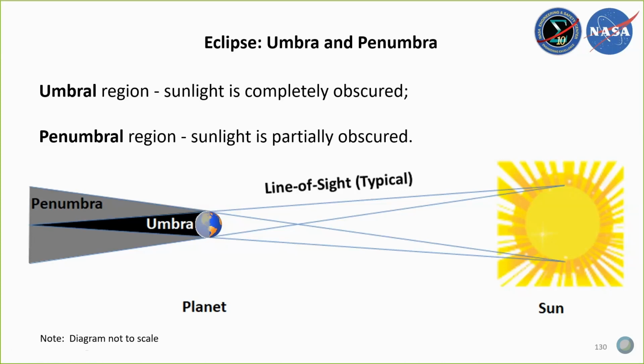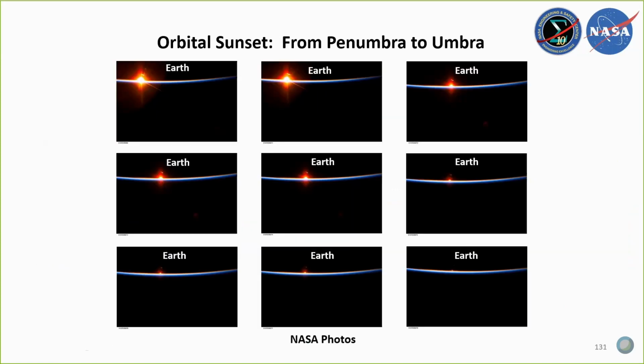I mentioned this diagram's not to scale. In reality, I think the apex of Earth's umbral cone is something like around 800,000 miles from Earth. And that makes sense because if any of you like to go out and watch eclipses, you know that there are some times where the moon falls into Earth's umbral shadow, and we get a total lunar eclipse. And then there's other times where it's only slightly obscured, and we get a penumbral eclipse. So if you think about what happens during a total lunar eclipse, the moon first moves into the penumbra, then it moves into the umbra, then it moves out into the penumbra, and then back into full illumination.